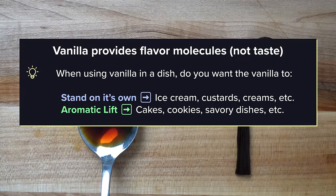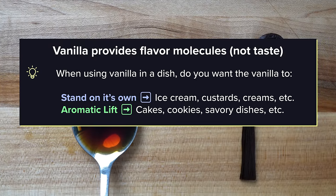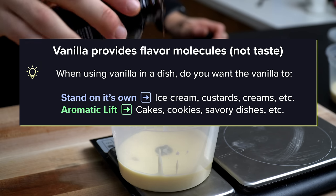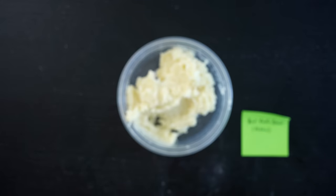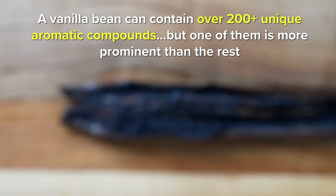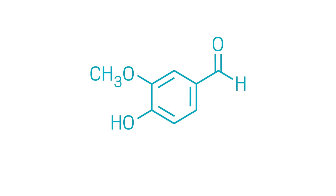It's pretty bitter actually. But the aroma compounds that vanilla products provide can be extracted, altered, or created through cooking and techniques which are going to influence the flavor of the final product, such as increasing the perceived sweetness of a dish or providing an overall aromatic lift. Now, there are actually a couple hundred aroma molecules in a single vanilla bean, but there is a single aroma molecule that shines far and above the rest, and that aroma molecule is called vanillin, and it looks like this.